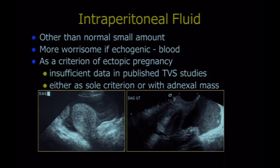I think in this patient, this is a transabdominal scan. Here's the uterus. Here's a moderate amount of fluid with internal echoes in the pelvis. Here's the same patient transvaginally, sagittal view of the uterus, no evidence of a pregnancy in the uterus, and we've got this fluid with echoes in the cul-de-sac. Certainly, I think we're all going to be concerned that tubal pregnancy is a potential cause, even if we don't see the mass.